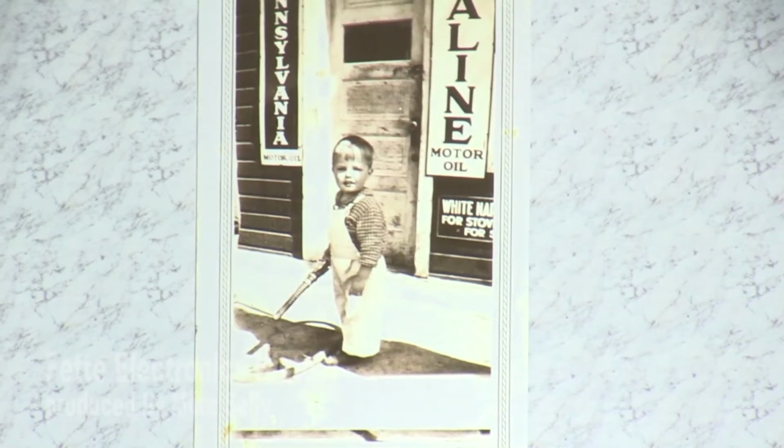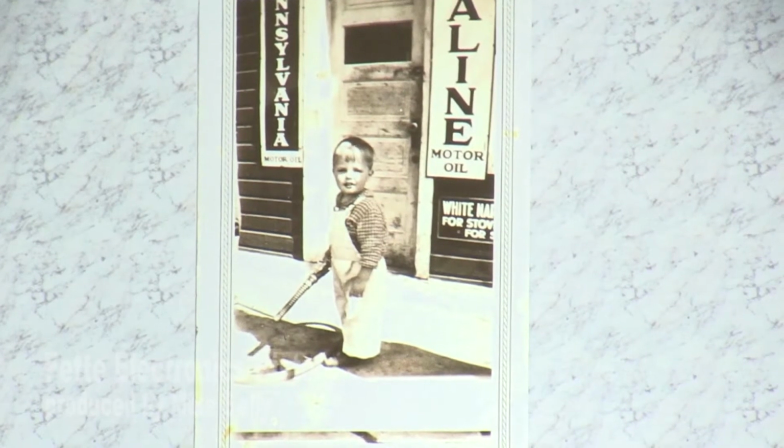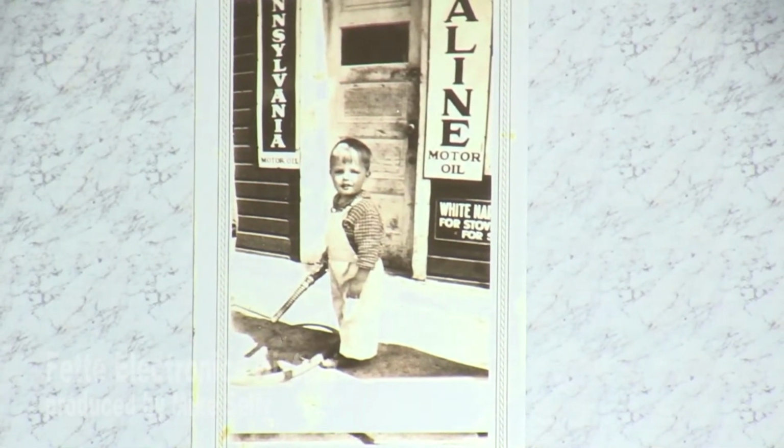Okay, so back to my dad. And I don't know if he knows I got this picture or not. If you see in the bottom it says Richard, with parentheses, Dickie. Apparently that was his nickname when he was a kid, so just remember that when you see him around town.